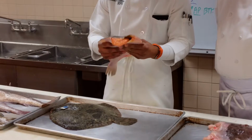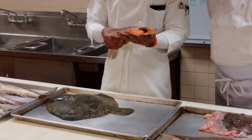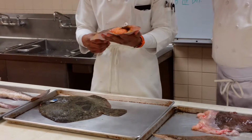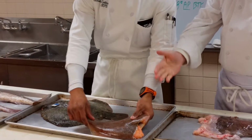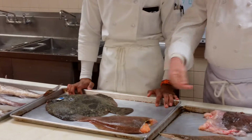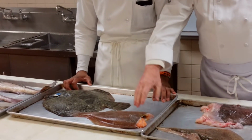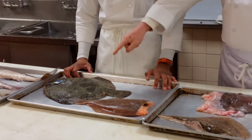Saute. You could saute it. What did he do in fundamentals? We shallow poached it. Okay, so shallow poaching, because it's very low in fat, we can use all the liquids, the cuisson. You could make a sauce with that. Very good.